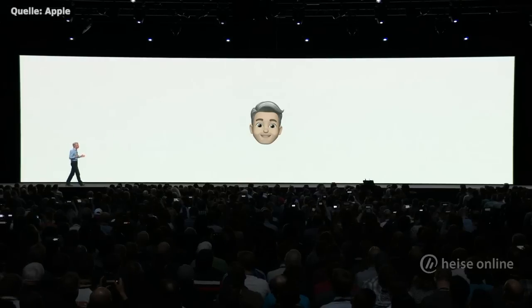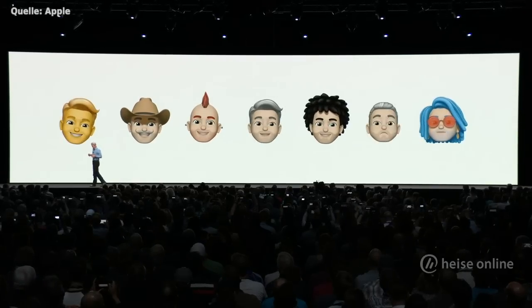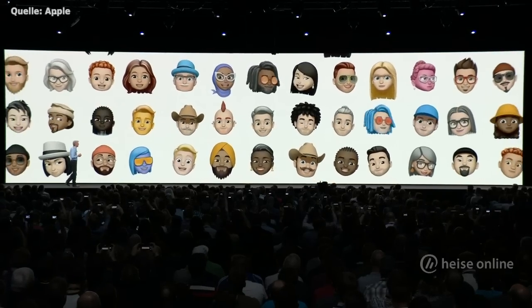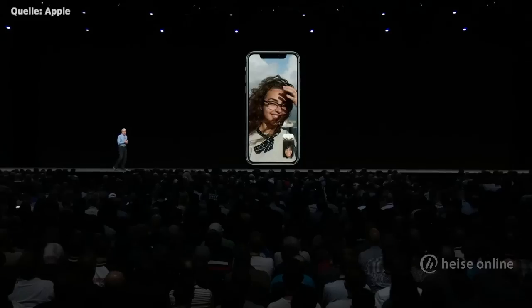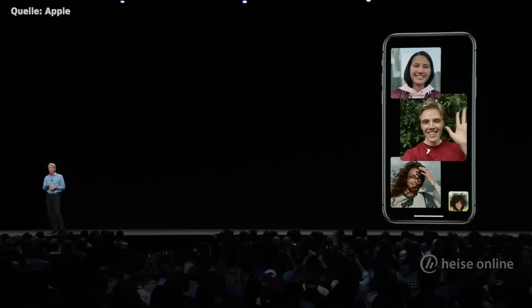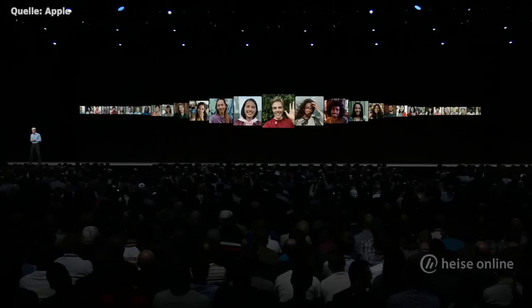So I'm thrilled today to announce the arrival of the era of Memoji. These Animoji can look like you or the real you. And we've worked hard to build a deep set of customization options to let our customers create an incredibly diverse set of Memoji. It's really incredible what you can create. Now, this year, FaceTime is going to take a big leap forward because today we're introducing Group FaceTime. To FaceTime with 2 people, 3 people, actually up to 32 simultaneous participants.